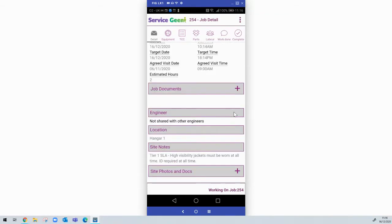We can also see if there's any engineers sharing this job or task with us. So this does quite often happen, you'll have maybe an engineer go out and an apprentice, or it might be a 2-man job. So essentially, both engineers can log onto that job on their mobile device, and they can both add parts, they can both put labour, they can both put notes, and all of that data is captured on the one job, but on the 2 devices if required.